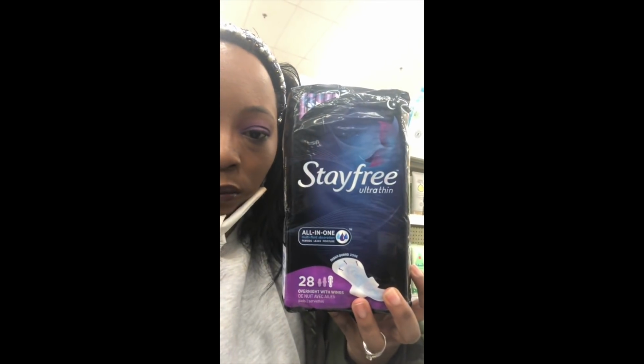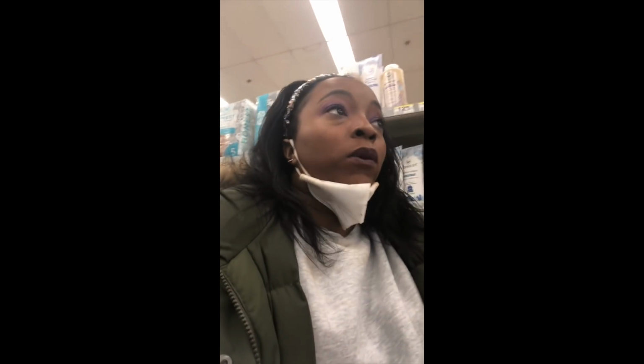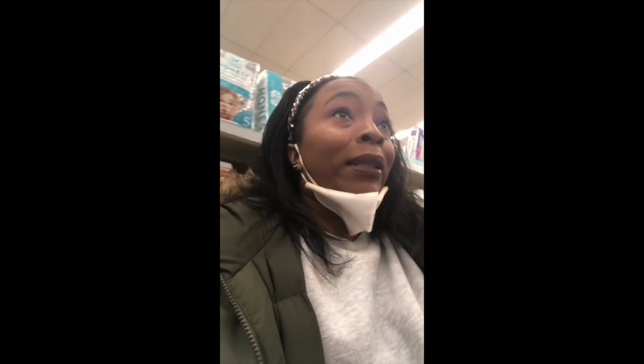Let's look at Stay Free. I've used Stay Free brand as well before. Let's see if they have an ingredient label on here. This does not show an ingredient label. So this is unfortunate. So ladies, you're going to have to go online and see if the ingredients are listed online.